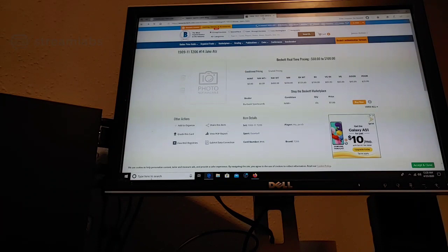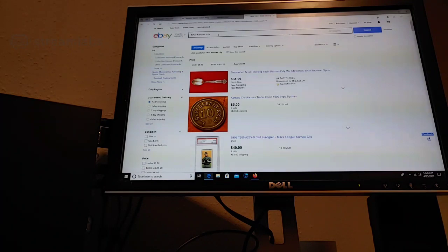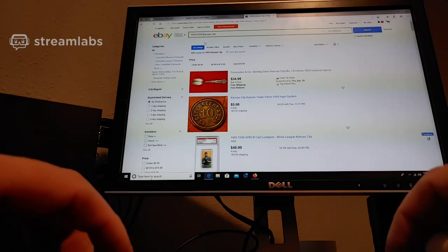Oh, well, what if I do an eBay search for 1909 Kansas? I just want to make sure I'm not crazy. I could have sworn Kansas City had some. Nah, that's not what I wanted. Put in T206 there. Oh, well, I was going to say earlier, because of my sporadic buying on eBay, I never have goals. And maybe I should have some goals.